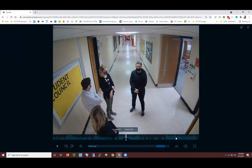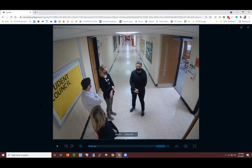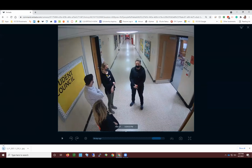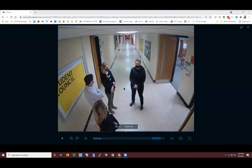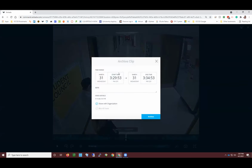Otherwise, if I want to do a screenshot right now, I can just click on this little camera button. That's going to take a picture of it, and then it's going to allow me to save it to my desktop. So now I've got a picture, and I'll show you here. So now I can forward that to mom and dad, police, whoever I need to. But if I needed to capture the video, I just click on the archive button there.